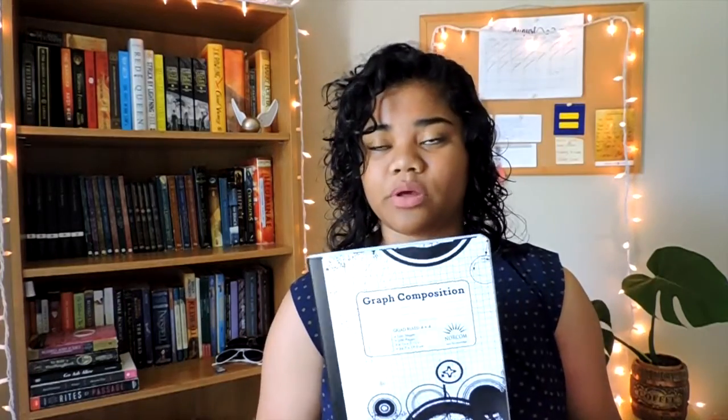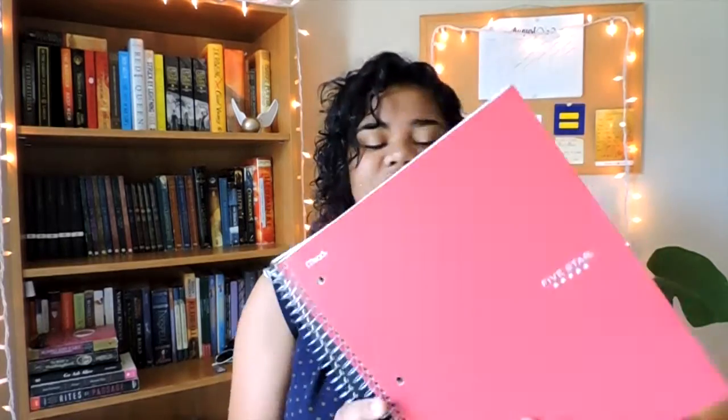And I have this graph composition notebook that I don't know if I want to use for chemistry or AP calculus yet. And then I have another composition notebook. And then I have two one-subject notebooks. These are just a generic brand from Walmart, and these are probably going to be my AP English language and Spanish notebooks for next semester. I have the 5-star Mead one-subject notebooks. These are all college ruled.